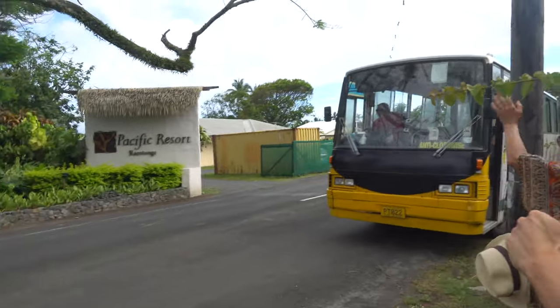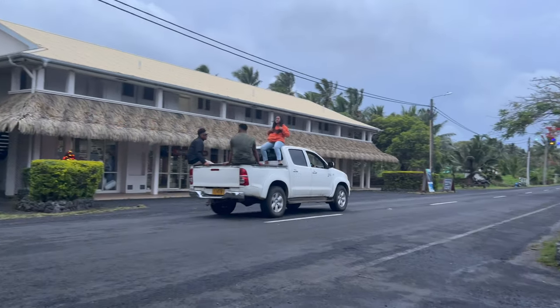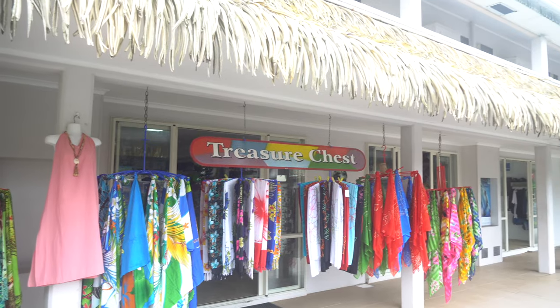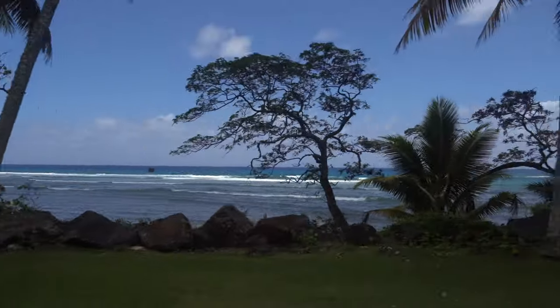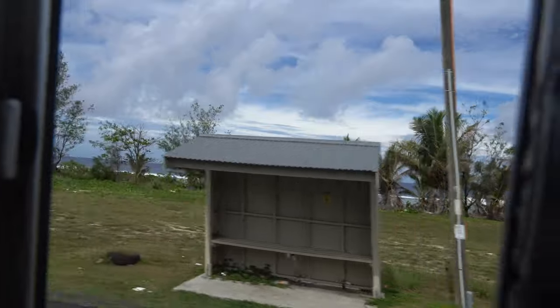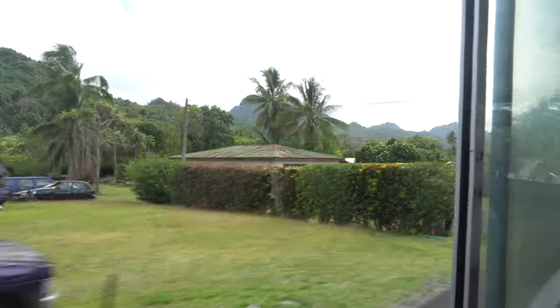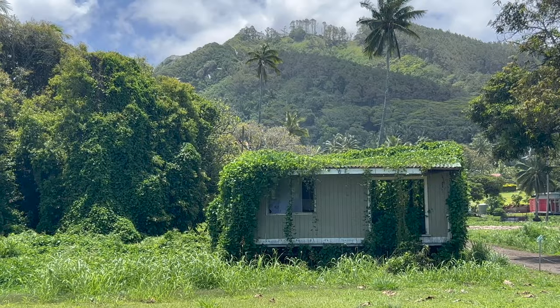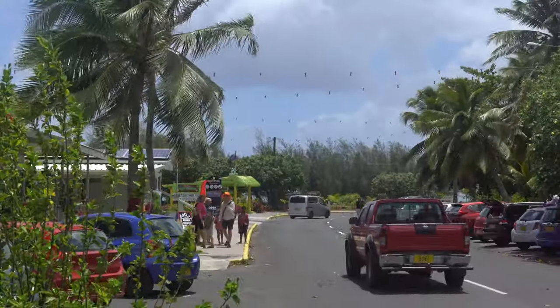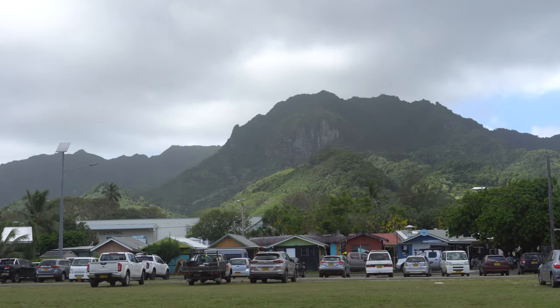Okay, time for a bus trip into town to visit the markets. The Punanganui Market is located in Avarua, which is Rarotonga's main town.